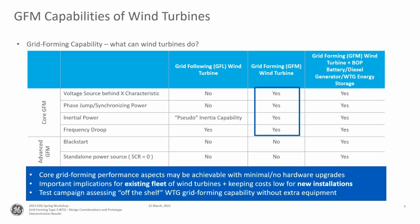Now, starting on the columns, I've divided wind turbines into 3 different categories here: grid following wind turbines, grid forming wind turbines, and then finally on the right, a grid forming wind turbine plus some additional equipment. This may include balance of plant equipment that may be comprised of energy storage or a diesel generator or extra components within the wind turbine itself. So in terms of the capabilities of each of these 3 categories to meet the grid forming capabilities, starting on the far right here, we expect that all of these capabilities can be met if we have the grid forming wind turbine plus this additional hardware.